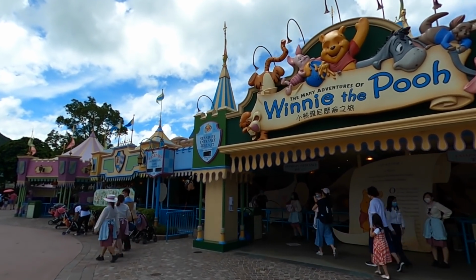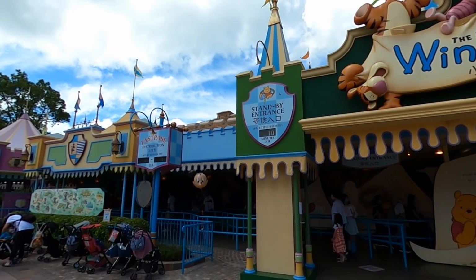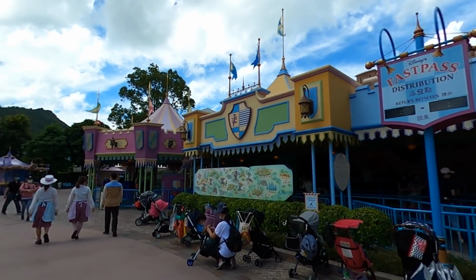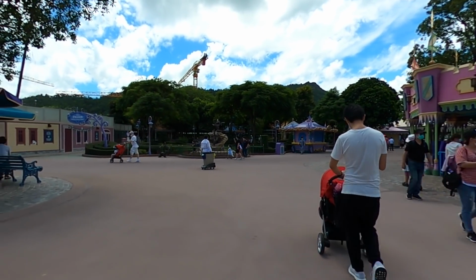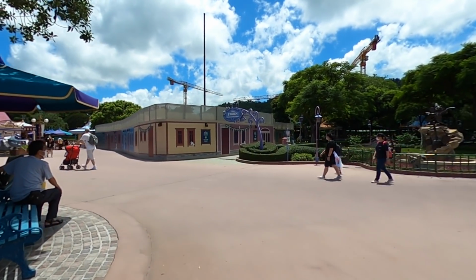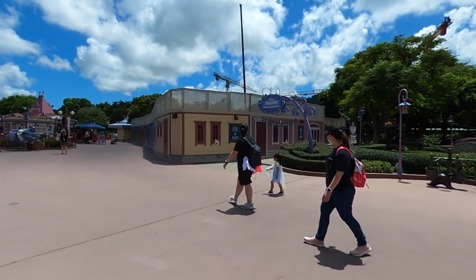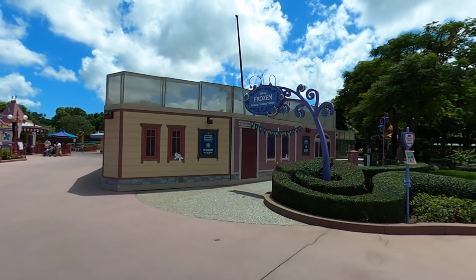The Frozen themed land is just behind Fantasyland, and it's beside It's a Small World. So here's Winnie the Pooh, which is directly behind Castle of Magical Dreams. This is just to kind of give you orientation as to where it is. And you can see the walls there and the cranes high in the sky making magic happen. And these walls are really cute. I have other videos showing close-ups of the walls here. They've been up for quite some time.